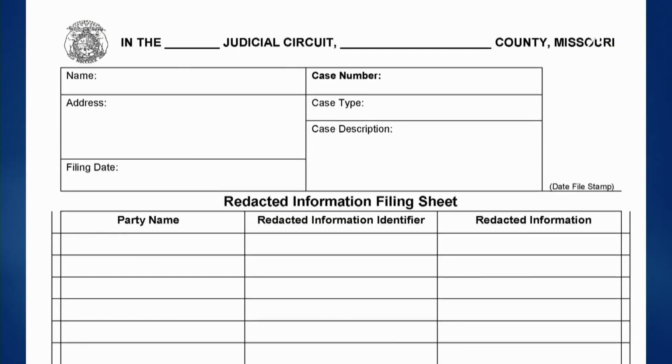Just to give you an idea of what that would look like. Here's a CRIFS form for a civil action, and so you put down who you are, then you put down the redacted information identifier, and using our prior example, it would be child's name, and then you would put the redacted information, John Doe. Then the next one would be child one's date of birth, and then you'd put June 1, 2007. So that's how you'd fill that out.